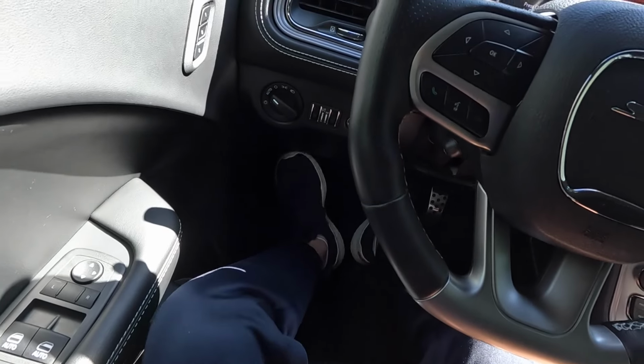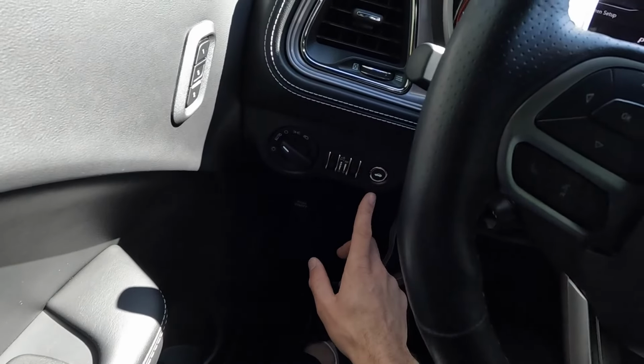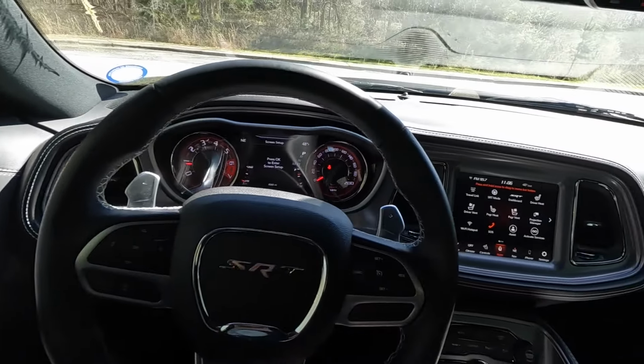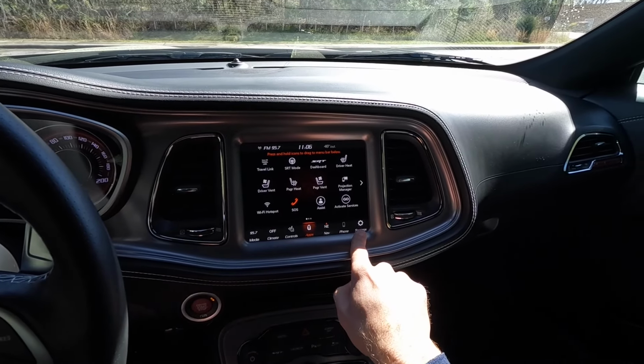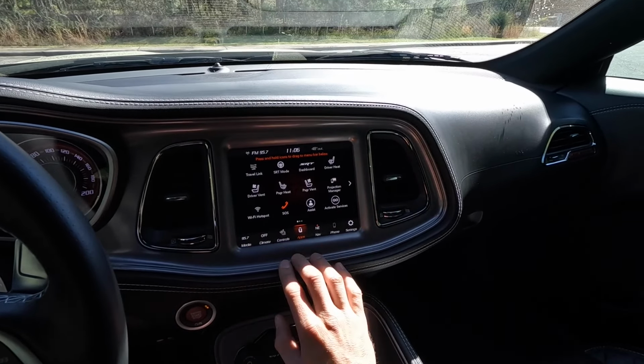Now on the left side, there's the foot brake. You have a trunk release, dimmer switches, headlight controls. And then for the infotainment system, the lower section is configurable. So those are not fixed. You can drag and drop as needed.